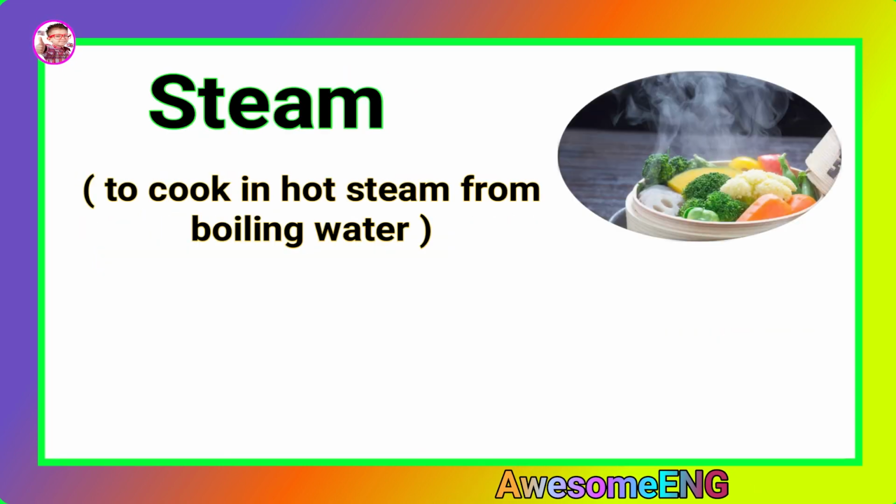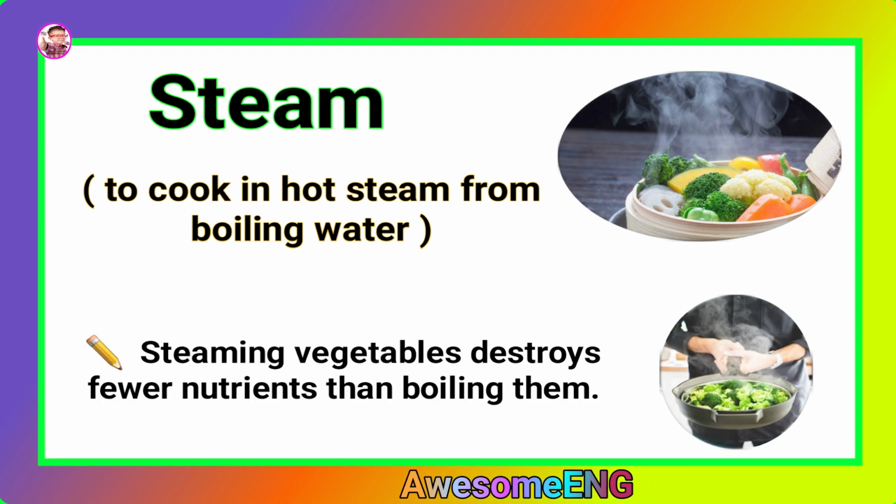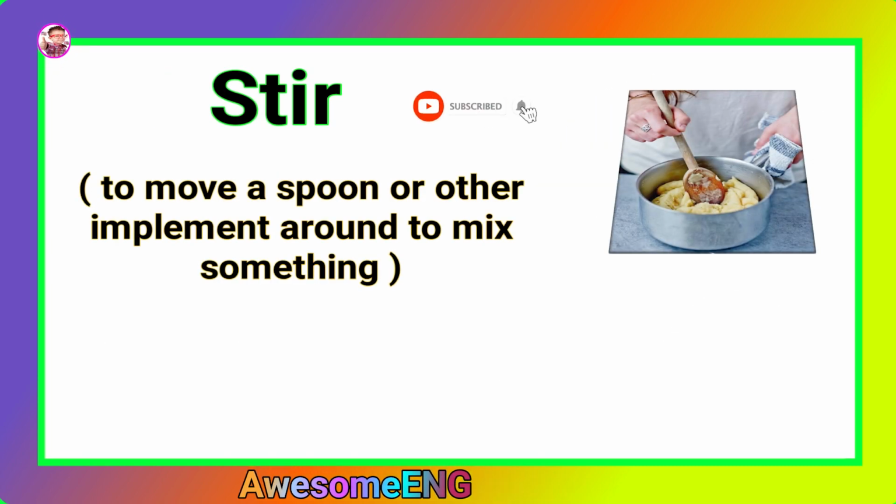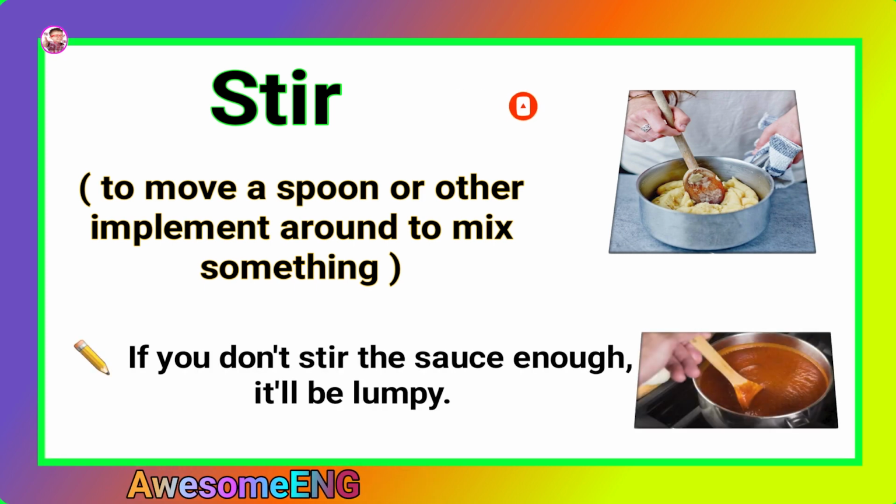Steam. Steam means to cook in hot steam from boiling water. Steaming vegetables destroys fewer nutrients than boiling them. Stir. Stir means to move a spoon or other implement around to mix something. If you don't stir the sauce enough, it'll be lumpy.